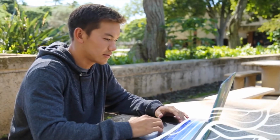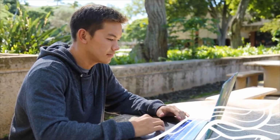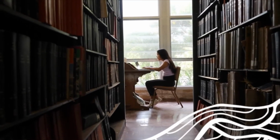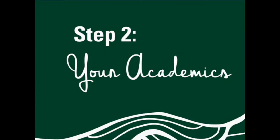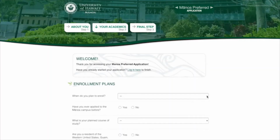Keep in mind the email you use for your application should be one that you check often, so we suggest you utilize a permanent personal email rather than one affiliated with your current high school. In step 2, you'll provide information regarding academics.